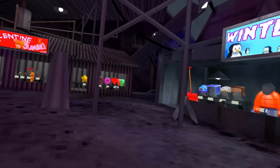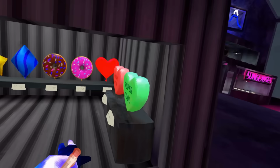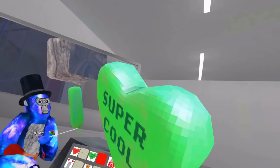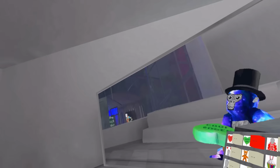But that's not all. There's also these two balloons here. Almost forgot about them. But you have this one that says super cool. And on the back, it says go banana for you.